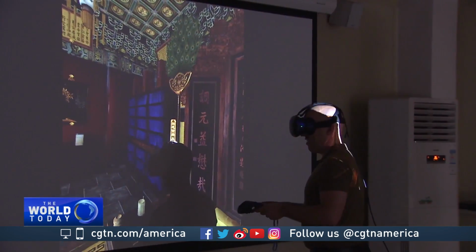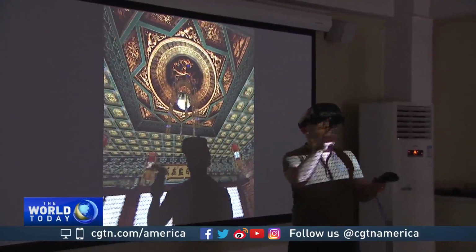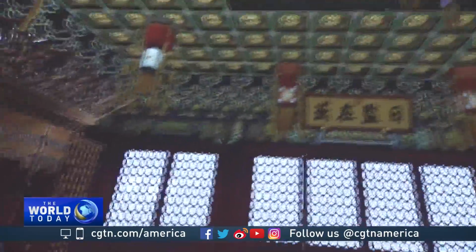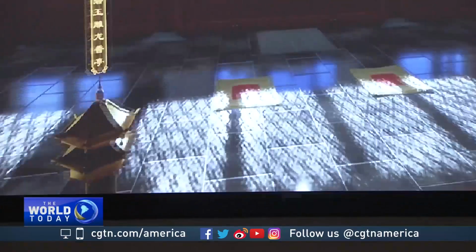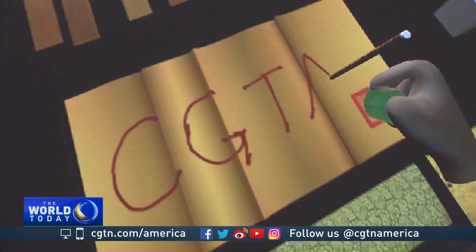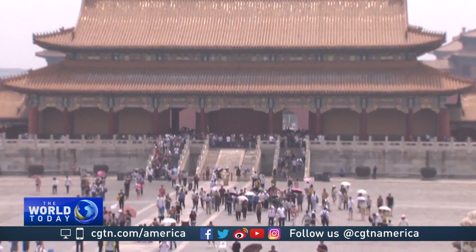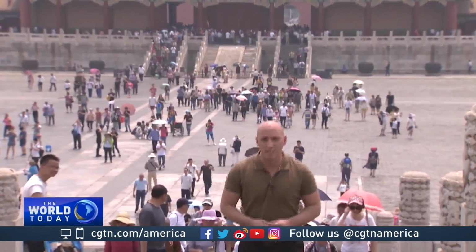Now, patrons of the Forbidden City, or Palace Museum as it's also known, can virtually visit areas still closed off to the public. Curators hope the digital data will also help researchers get a fuller picture of what life was like during imperial times. There's nothing quite like being here in person to experience the majesty and the history and, of course, the culture. The digitalization process isn't meant to replace that, but rather supplement something old with something very new.